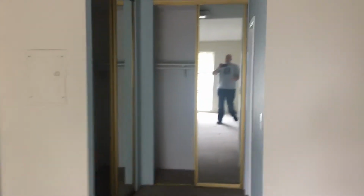And then the master. It's the master bedroom. The view out there as well, towards the beach. And it's got some nice high ceilings. And you walk into this here. So you got two closets.